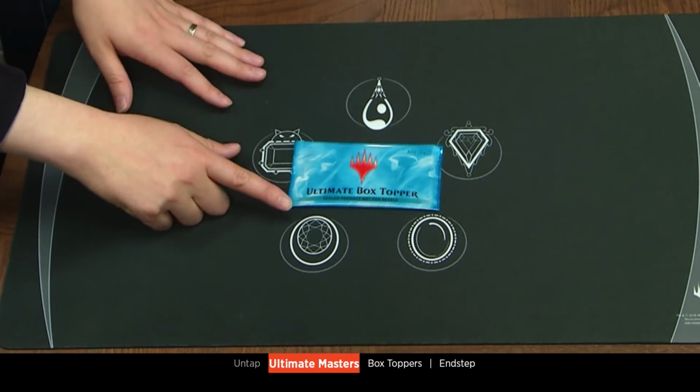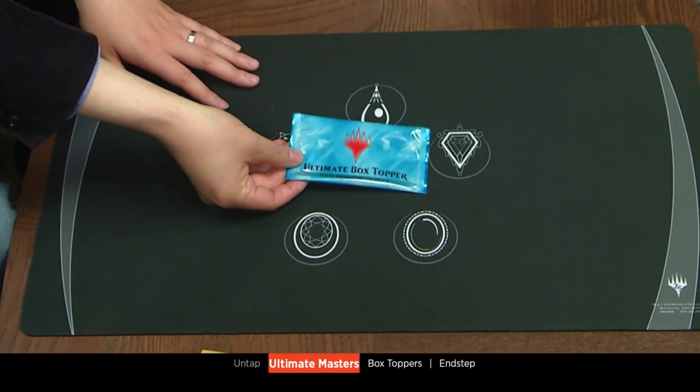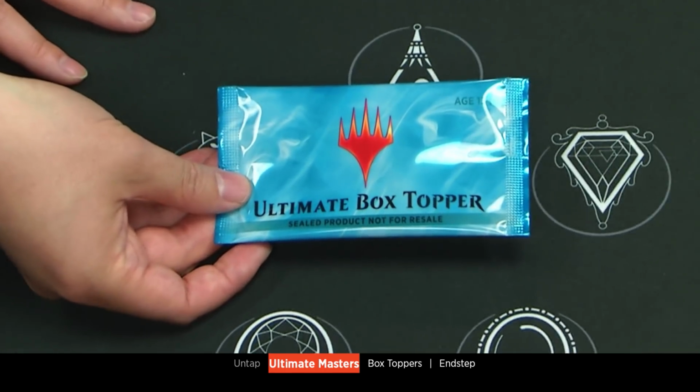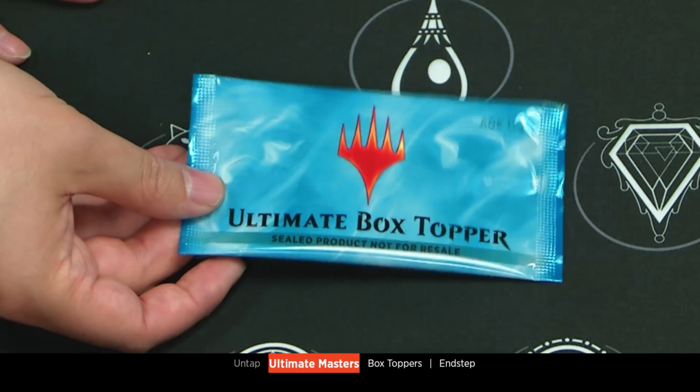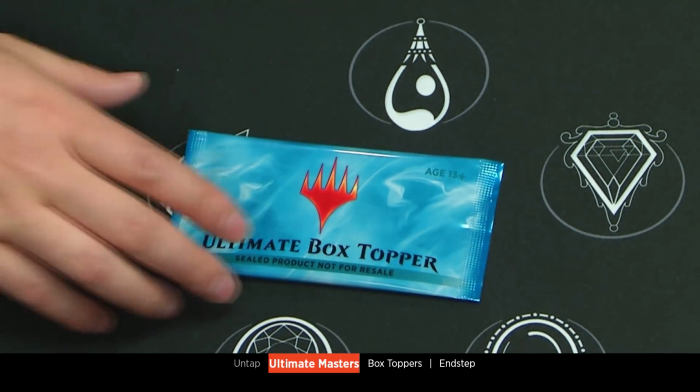So one of the things that we do want to call out about this is, I'm going to hold this up and angle it. Sean, could you zoom in a little bit? It's a little shiny. So at the bottom it says sealed product not for resale. There you go. Nice. So the intent is for these to only be with the box. That is how you get them.